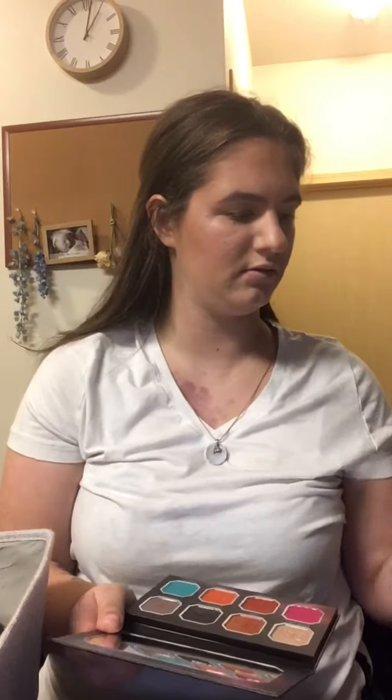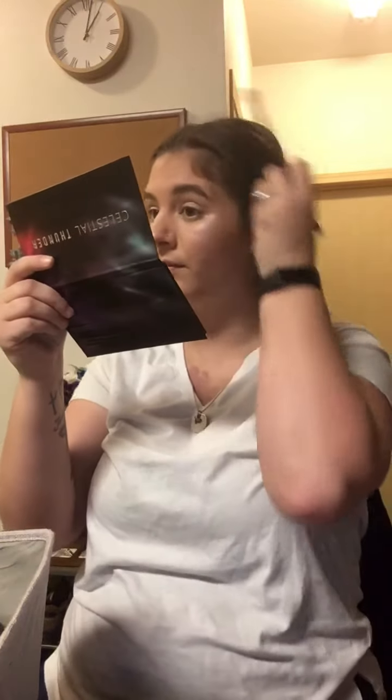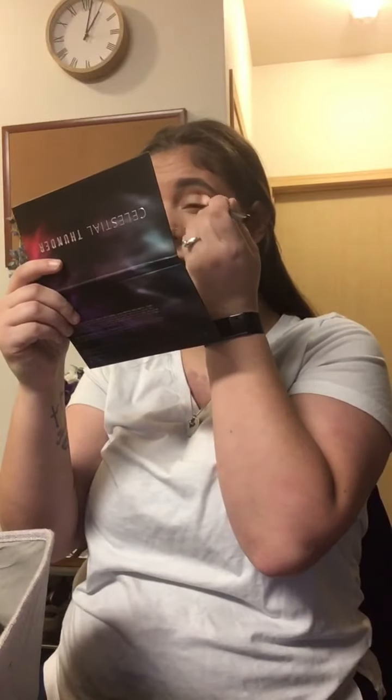Okay, so just let me find the brush. Here it is. No, it's not. Let's use this one. We're going to use the Morphe 441. I just want to make sure my eyelids are dry before I go in. Let's use Lunar Eclipse right here first, and we'll just put it in the crease. I kind of have an idea. A little bit of pigment too. I kind of have a look in mind that I want to do. Whether I can achieve it or not, we'll find out.